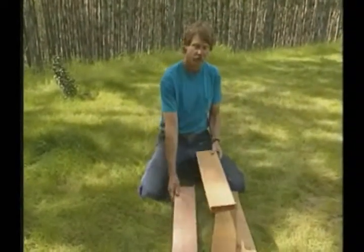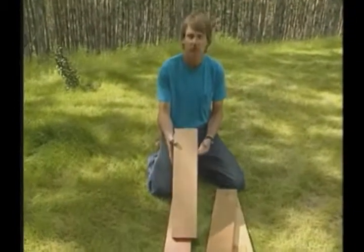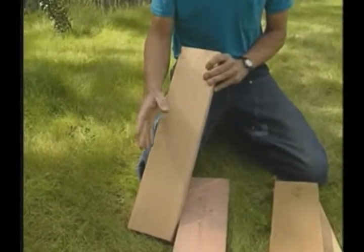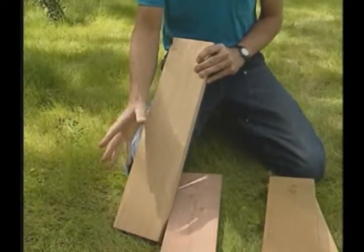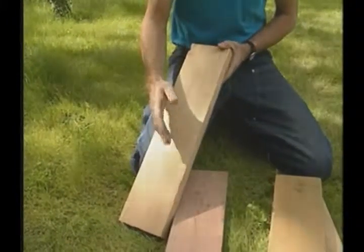Well, here I have some 2x samples of wood which are commonly used for decking. This first one is a piece of western red cedar, and this is the kind we'll be using on our deck. Now, this stuff is naturally resistant to decay, it's stable in the weather, has a nice color, and doesn't raise splinters as it ages.